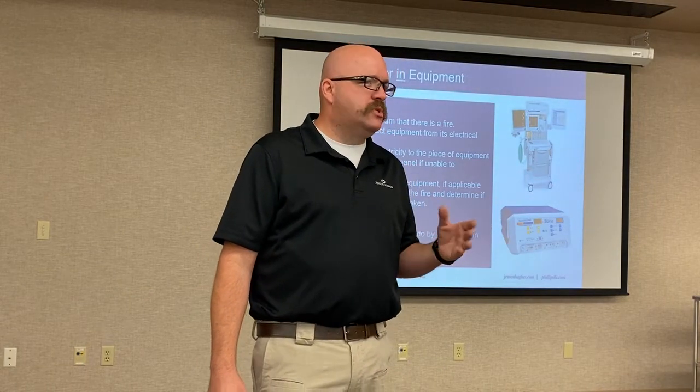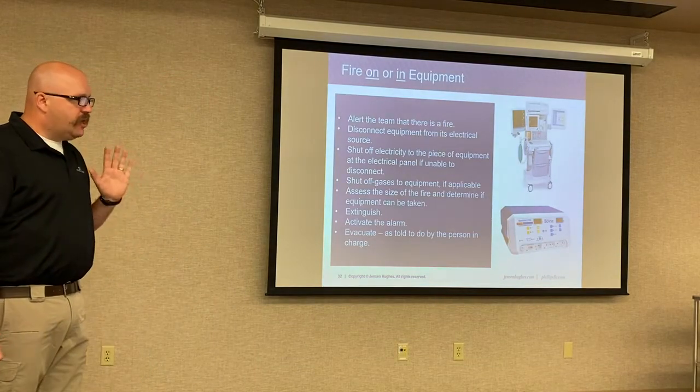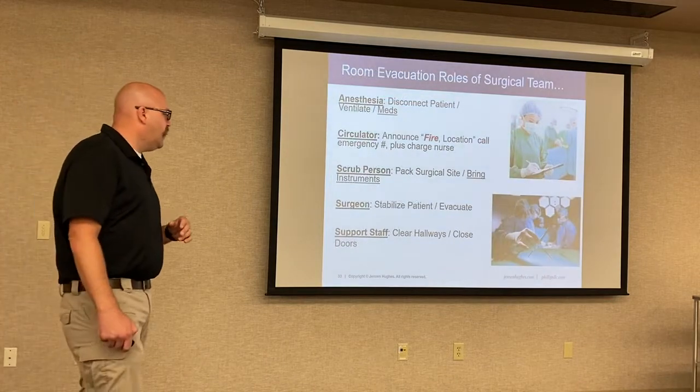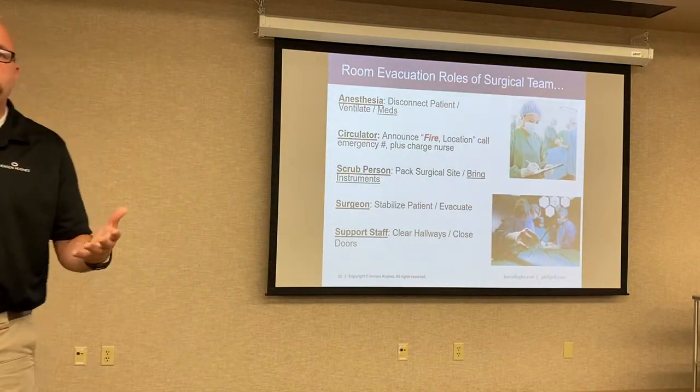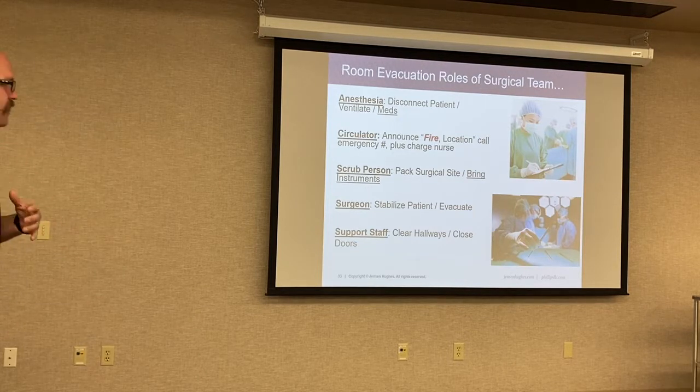Okay, and we'll talk about what some rules are that are associated with the fire extinguisher. But again, we're gonna shut off the gases as quickly as we can, and let's do the right thing for our patient. Okay, so really, what's our role? What's our responsibility when there's a fire in the room? Okay, and again, we don't have time to go to a book and look up some of that information. We have to know, like my responsibility is circulator, my responsibility is the scrub tech, okay?